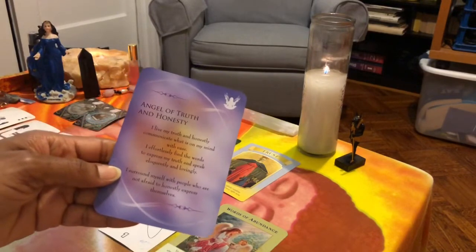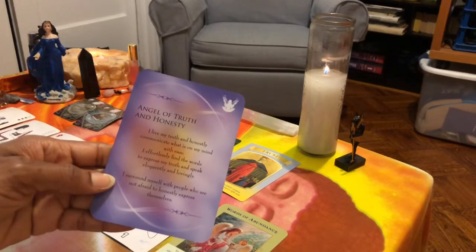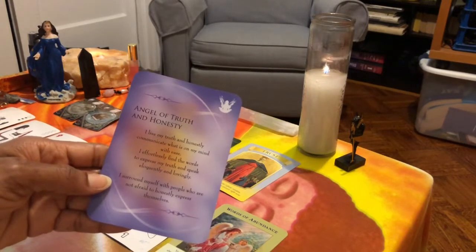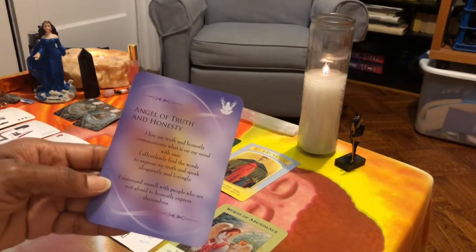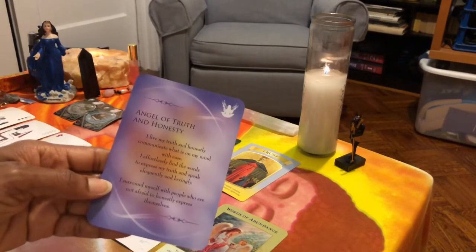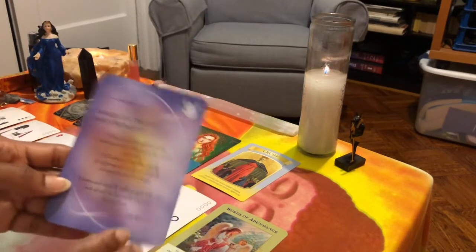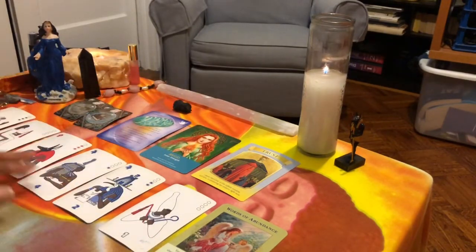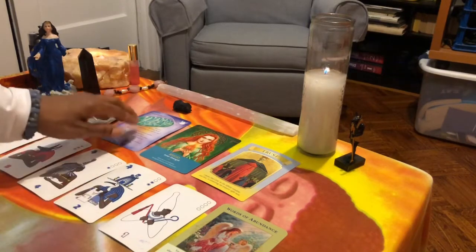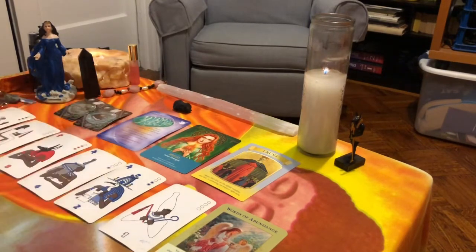Angel of truth and honesty. I live my truth and honestly communicate what is on my mind with ease. I effortlessly find the words to express any truth and speak eloquently and lovingly. I surround myself with people who are not afraid to honestly express themselves. This is so beautiful. So everything that we were saying here in these Metu Neter cards have been picked up in the angel and gemstone cards. Okay?